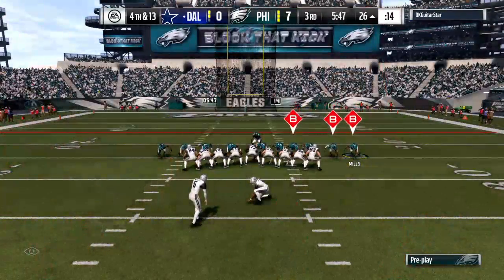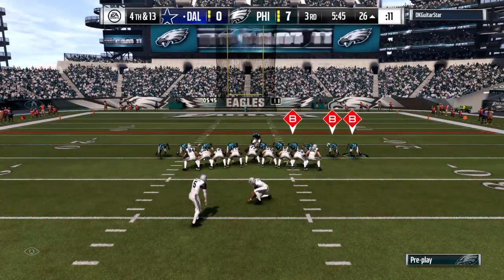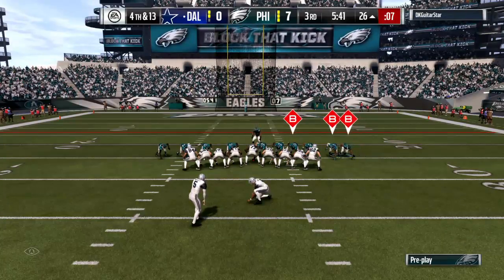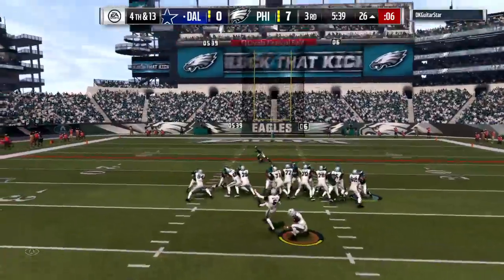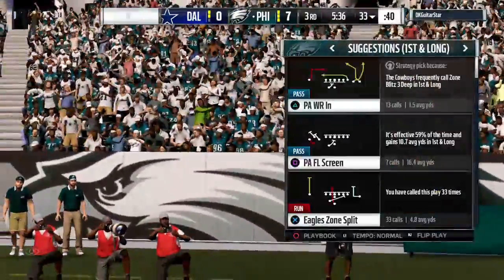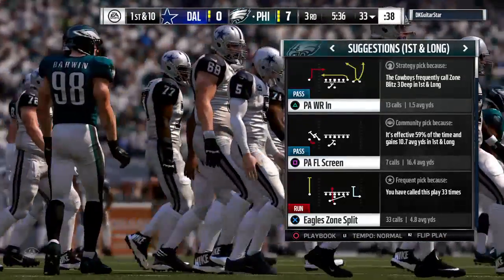So now on 4th down, Romo off, Bailey on for the field goal try. This a 43-yard attempt. And Bailey missed it. It's no good, wide to the left. And this score will stay right where it is.